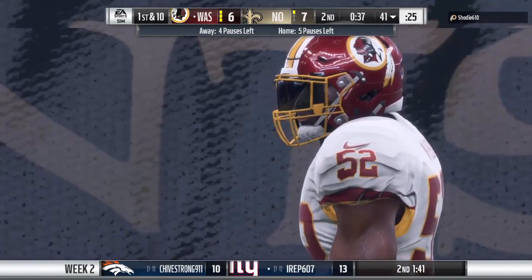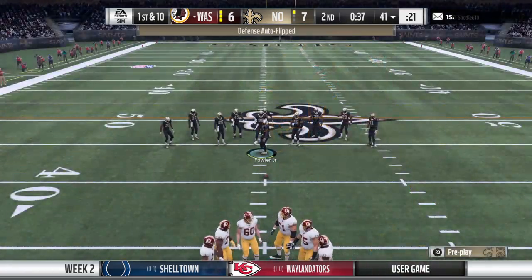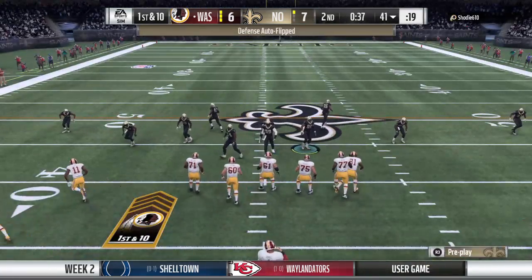Around the NFL, they're into the second quarter in the Meadowlands. And an early advantage in that one for the Giants. And we'll keep you abreast of how that one shakes out.